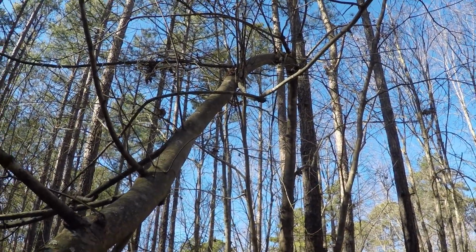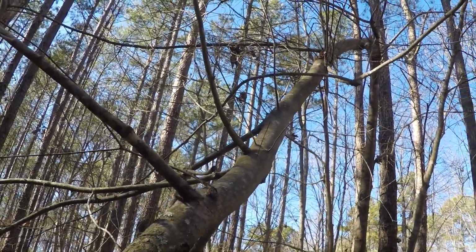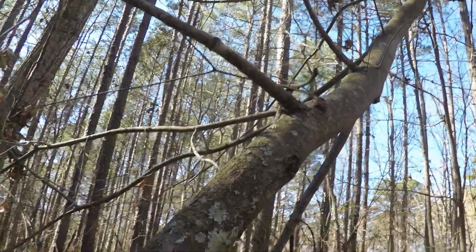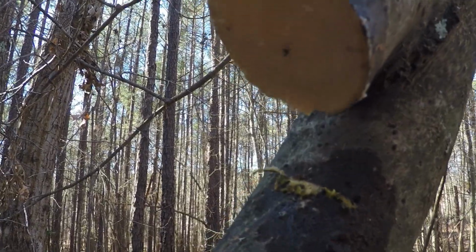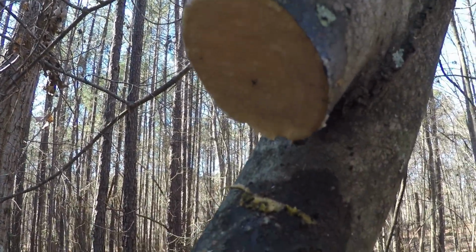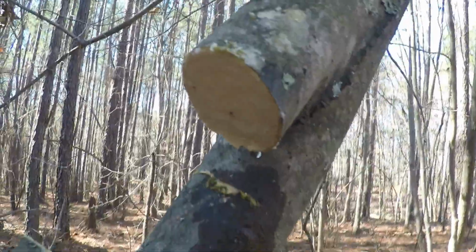So this was interesting. I saw how this tree had broken, so I figured all this is pretty good and dead and dying. So I make a cut, and at first it just started pouring out like crazy, but now it's just like that. So I guess you could say this is not good for burning. Tastes good though.